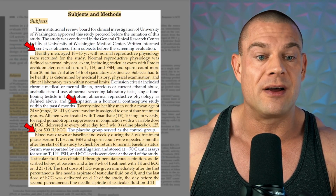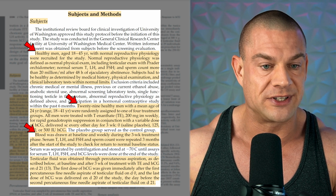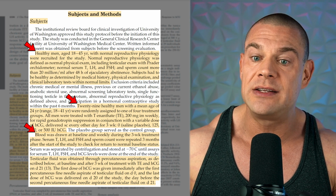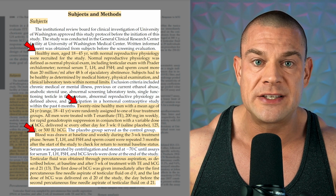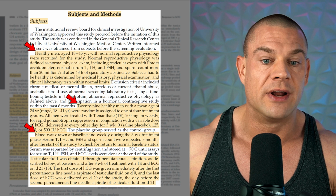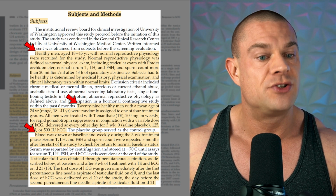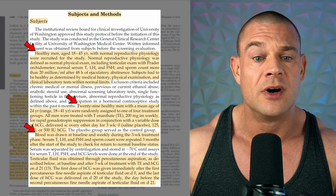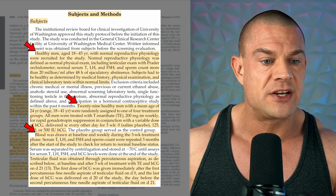In this study, 24 healthy adult men aged between 18 to 45 years old with normal hormone and fertility parameters received 200 milligrams testosterone enanthate intramuscularly weekly to suppress their gonadotropin levels, that being GnRH, gonadotropin releasing hormone, LH, luteinizing hormone, and FSH, follicle stimulating hormone. At the same time, these men also received either 125 IUs HCG, 250 IUs HCG, or 500 IUs HCG or placebo subcutaneously every other day of the week for a total treatment duration of 3 weeks.